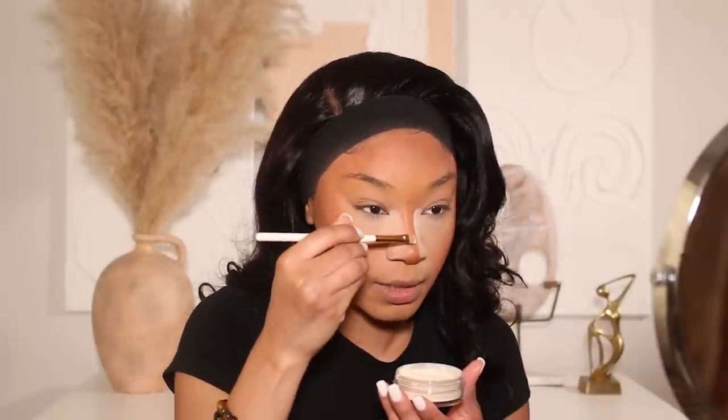So I'm just gonna go back in with that Beauty Bakery powder and my little bitty powder puff from Huda Beauty. And I'm just gonna start to snatch the sides of the nose here. I'm just gonna switch brushes here so I can bake the bridge.